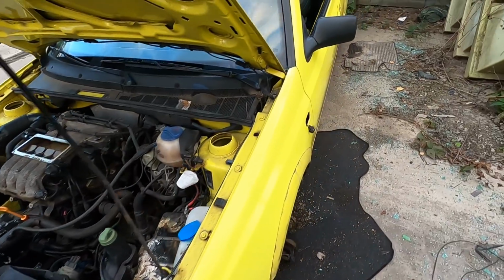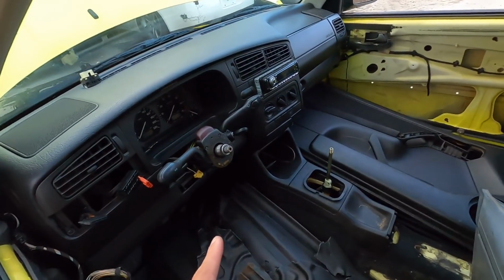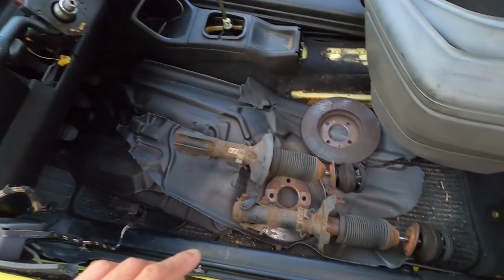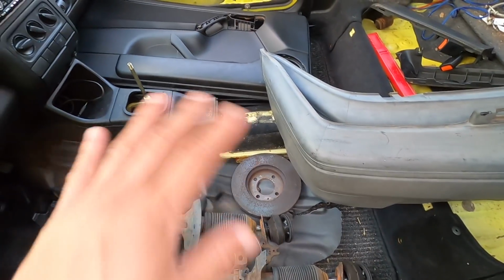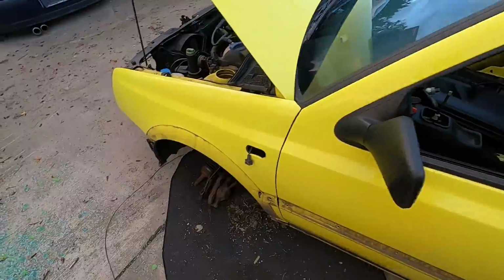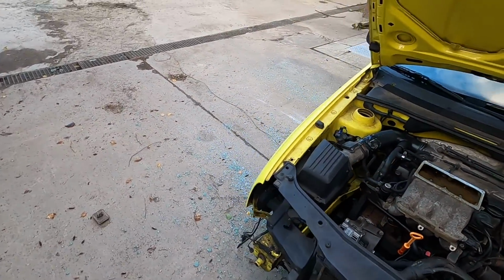Now as for inside the car, I got the seats, I got the window regulators, I got the steering wheel, the switches, the e-brake, the shift boot, and a couple other things. I didn't need too much out of here, but I got what I needed. But yeah, there it is. The bright yellow, well, the Saturn yellow Mark III Golf.